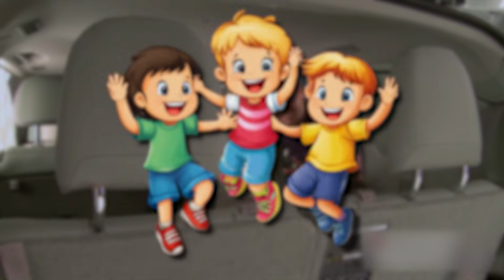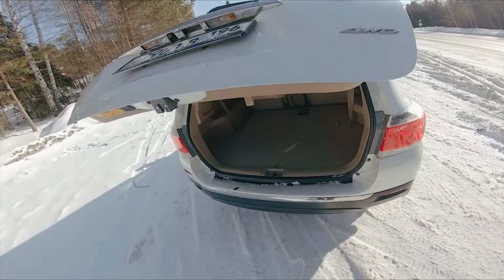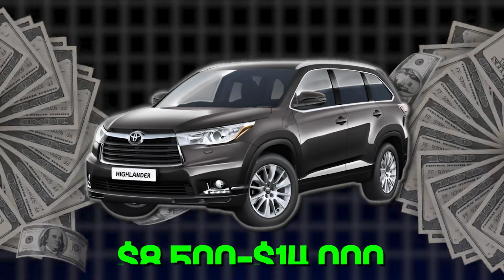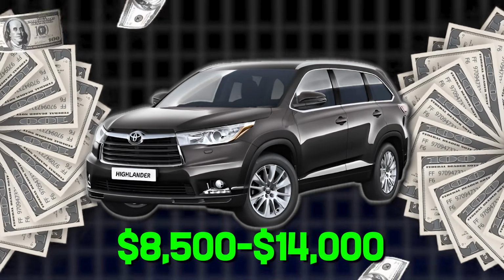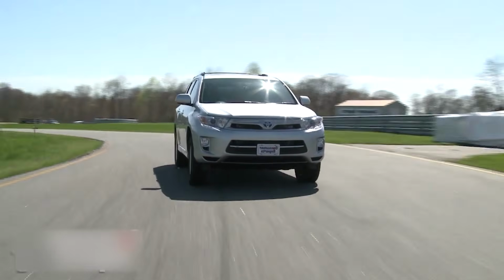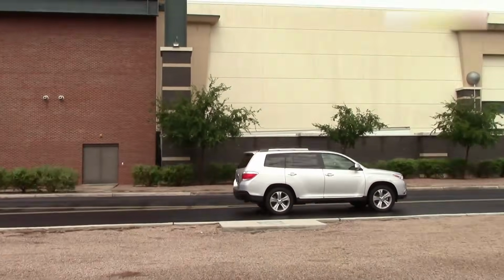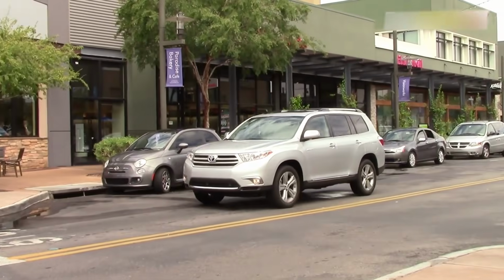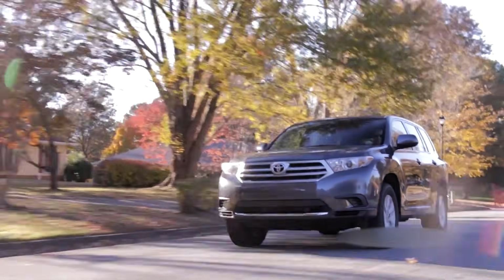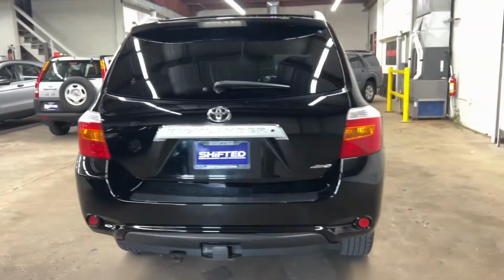It can carry kids, grandparents, luggage, groceries, and a light trailer without feeling like a giant truck. Current used prices usually run about $8,500 to $14,000, depending on trim, miles, front-wheel drive or all-wheel drive, third-row condition, and regional demand. It is more money than a CR-V, but it gives you more room without the fuel and tire expense of a full-size SUV.